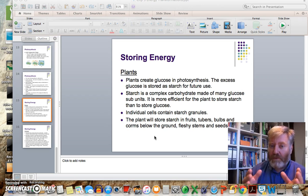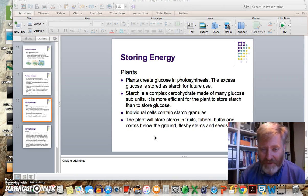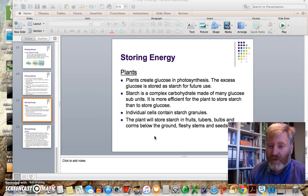If it's got more glucose than it needs for its own use and has stored some, then of course it can use that to make other structures. So, cell walls are complex carbohydrates. There's plenty of carbohydrate structures within plants that then store up extra energy. And of course, many plants have tubers and roots that store excess energy for the plant for long periods of time.